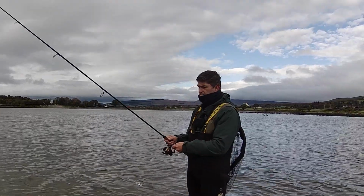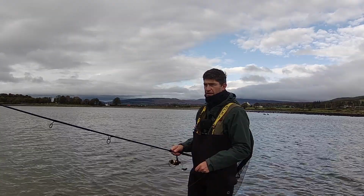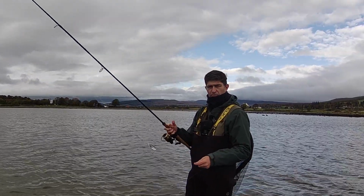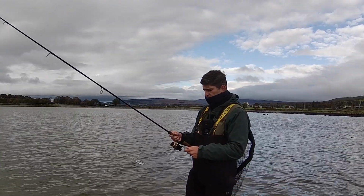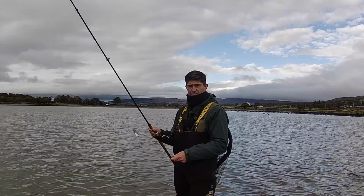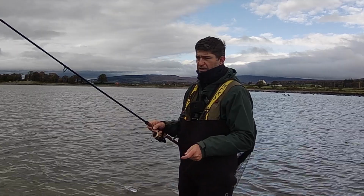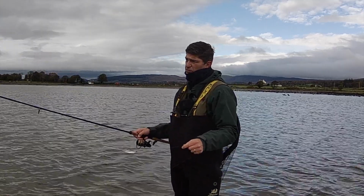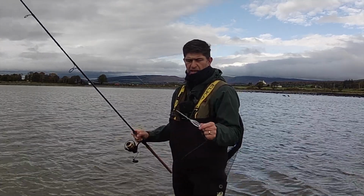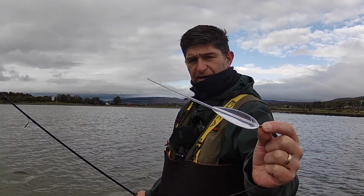My setup today is, I've got a 10 foot lure rod, and this is the Steelhead Iconic. It's a nice lightweight rod, and I've got that matched up to a 2500 size spinning reel, or fixed spool reel, and this is the Penn Battle 3. I've got on that 20 pound braid as my main line. I've got a little shock leader about 6 foot long of 12 pound fluorocarbon, and that goes on to my sinking Bombarda. This is 20 grams.